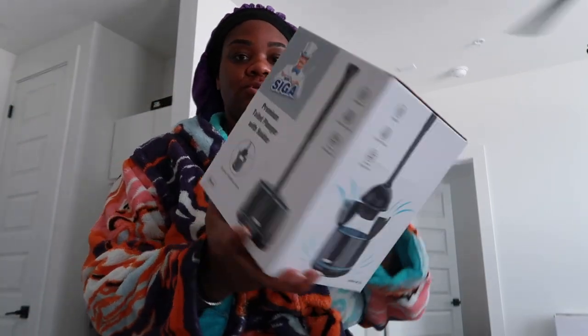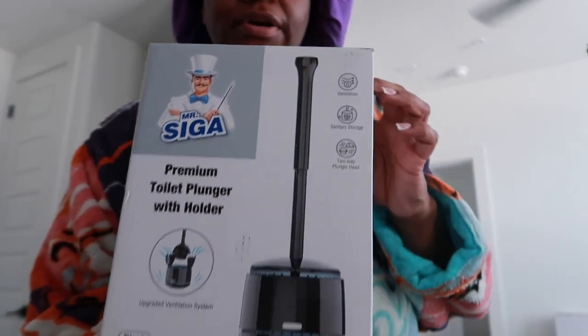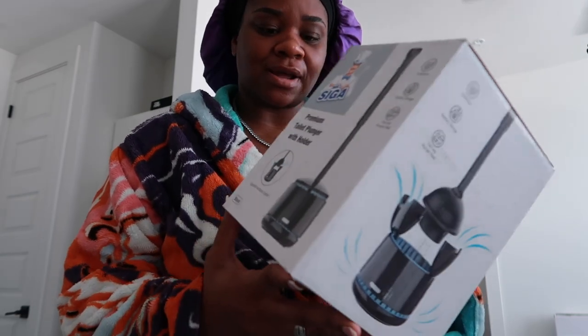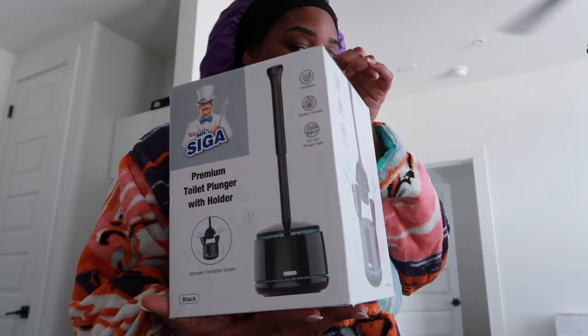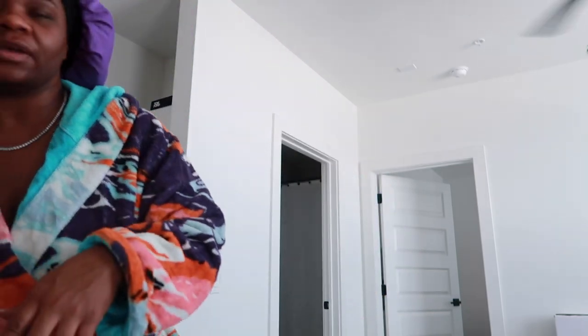And then I got this toilet plunger. You just never know. I wanted a black sleek one. I would prefer not to have this blue, but whatever. This was the cheapest one. Plungers cost a lot, I don't know why. But that was that. This all came from Amazon.